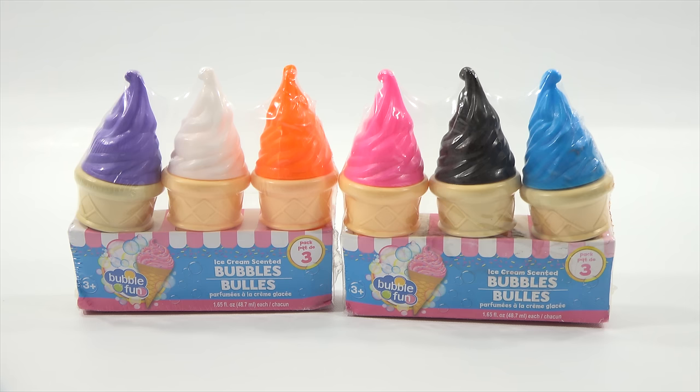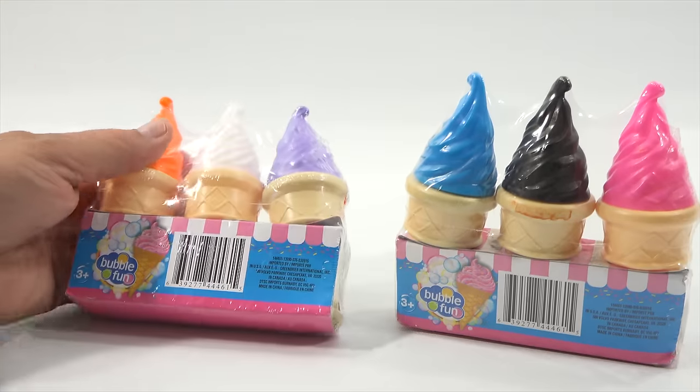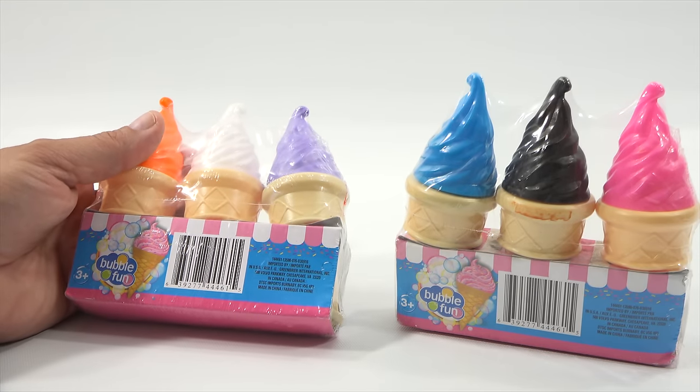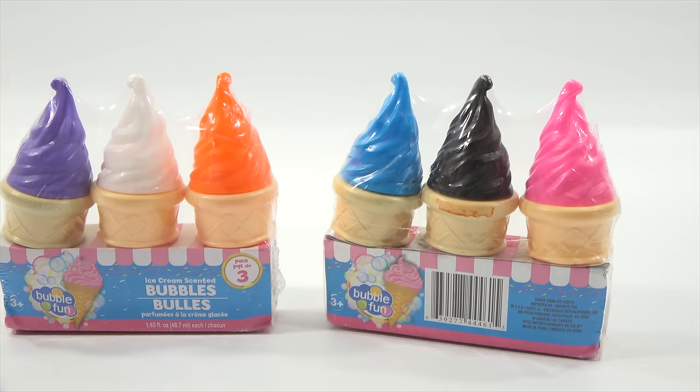I have not really looked at them in detail for ages 3 plus. I wonder if they say on the back. Do they say on the back? They do not say on the back. All right. So it's a product from Greenbrier. I've done a bunch of their products. Usually at the dollar store is where I got these. So let's check them out.